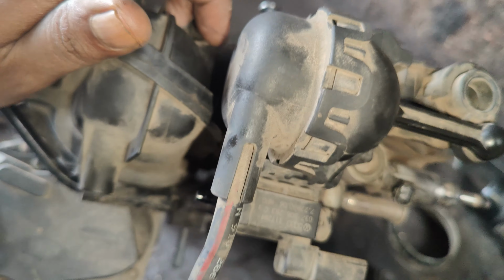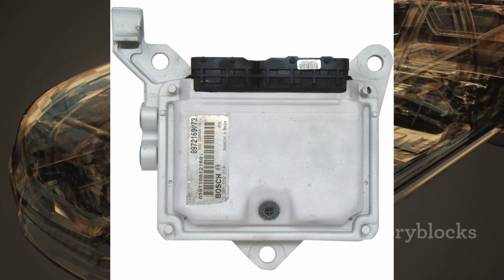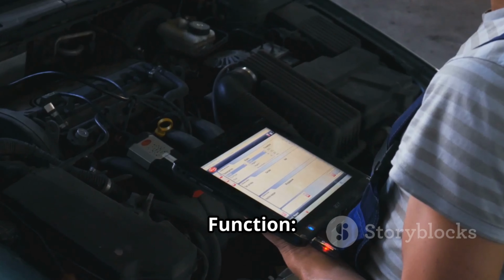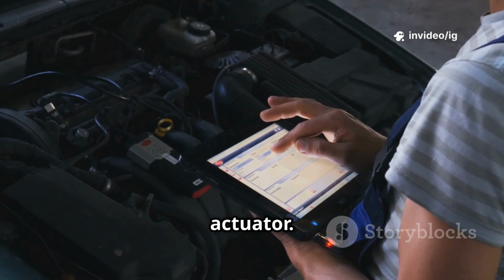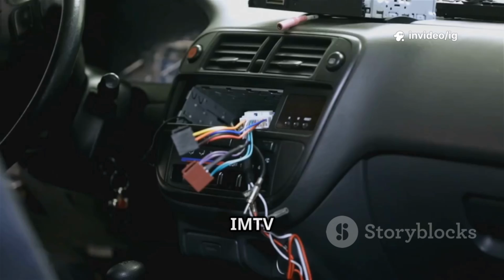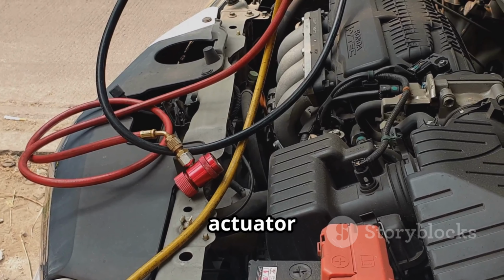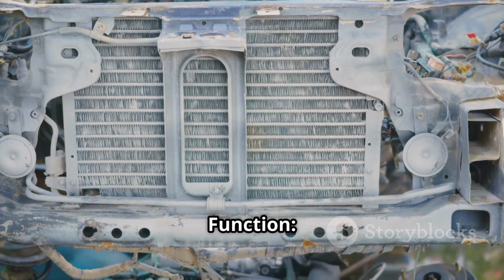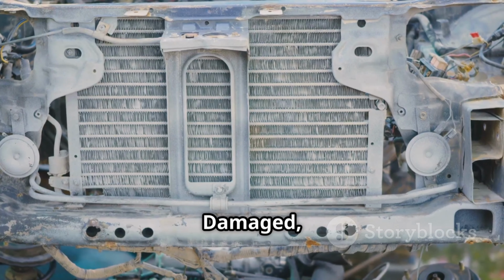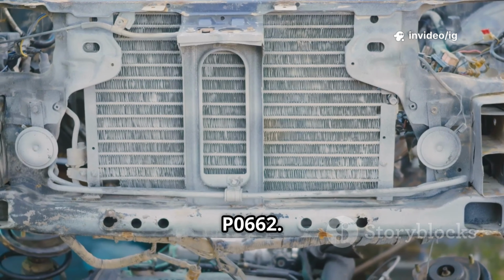Powertrain control module, PCM. Location: usually near the firewall, inside the engine bay, or under the dashboard. Function: sends signals to the IMTV actuator. A faulty PCM can prevent the valve from functioning properly. IMTV wiring and connectors. Location: wires running between the IMTV actuator and the PCM. Function: transmits electrical signals. Damaged, corroded, or broken wires can lead to high voltage, triggering P0662.